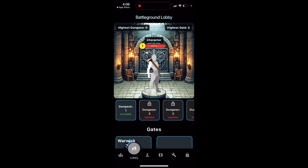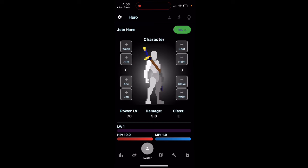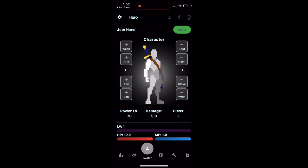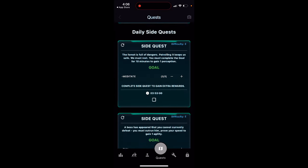Then you can see you're in the lobby, and then you can see your rank, then just your character, and then you can just equip the skin. And then also you can just see, like, that's the idea. So there are quests, daily quests, trying to become a formidable combatant. So you just add in, okay, today I did like 10 push-ups, 10 sit-ups, and then I ran for like 3 kilometers. And then that's the daily quest. You have like 8 hours to complete it.